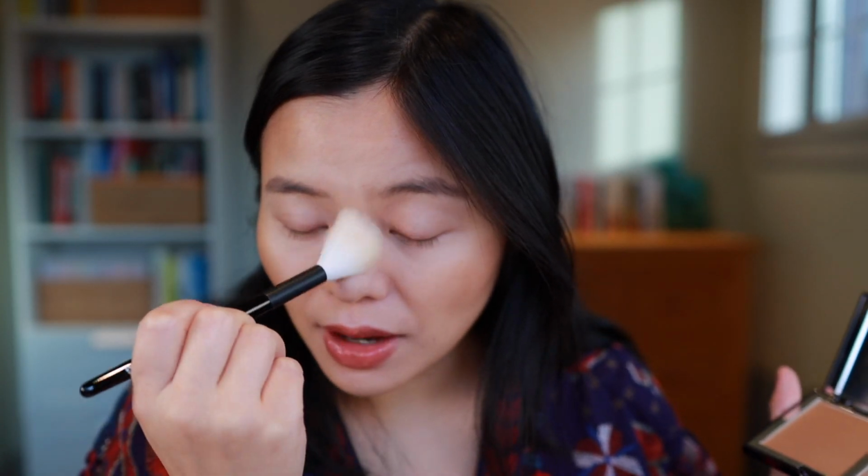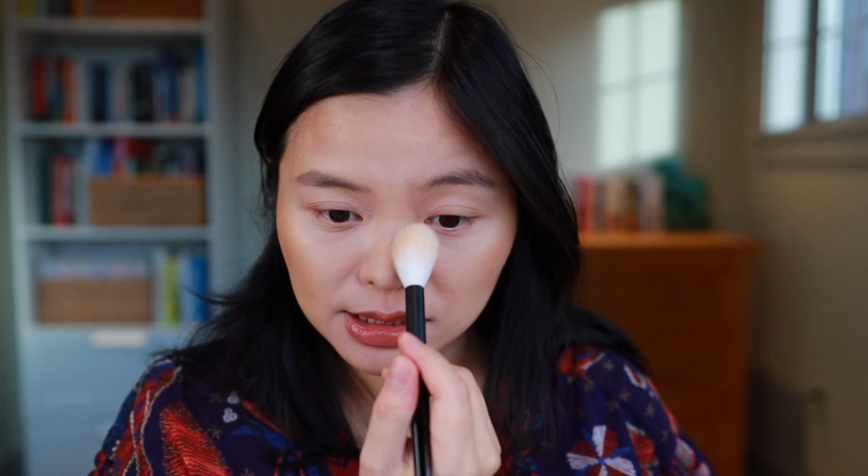I just don't understand why this particular shade, at least for me, really doesn't want to blend out. It's just like wherever I put it, that's where it's going to stick. All right, so that is sadly a bust, but let's go into the blush and glow. And since I do have the other palette of this, I have some experience with this formula, so I'll share with you guys my thoughts.